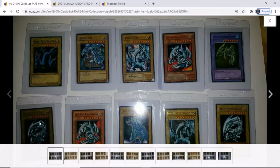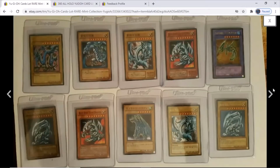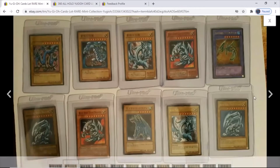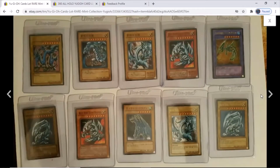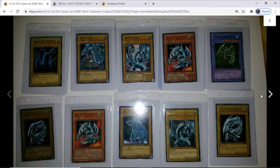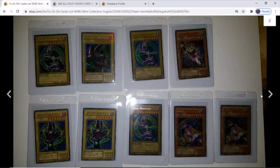This Blue-Eyes might be real, it's just an unlimited Starter Deck. This Blue-Eyes, I'm pretty sure it's common, that's probably real. These last two cards are definitely fake. That's Blue-Eyes from LOB, it's first edition. And this one is from Starter Deck Kaiba, also first edition. Those are both fake. I guarantee you that. Any high-end card that you're gonna see on this collection is fake. Guaranteed. There's 0% chance that's a real card.